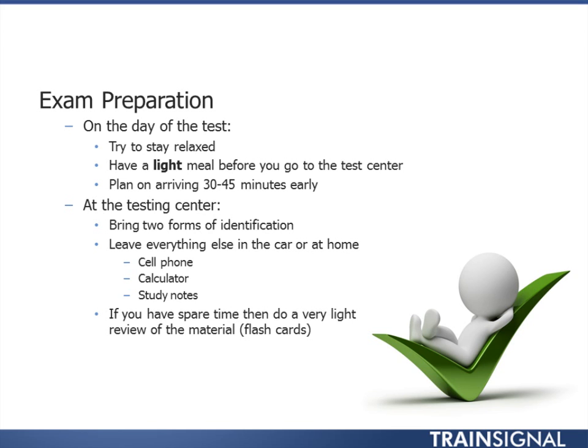I want to stay relaxed. Again, have a light meal before you go to the test center. Notice I emphasized a light meal. Don't have a big heavy meal to where you're like, oh, I shouldn't have eaten so much, while you're trying to take a test. Have a light meal. But make sure you eat.